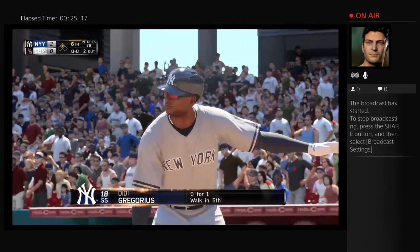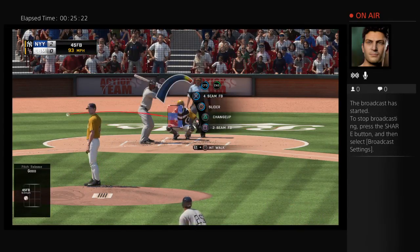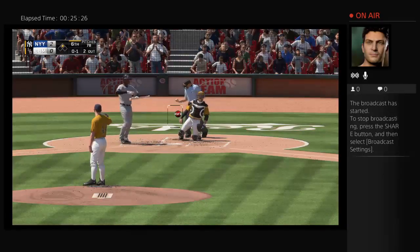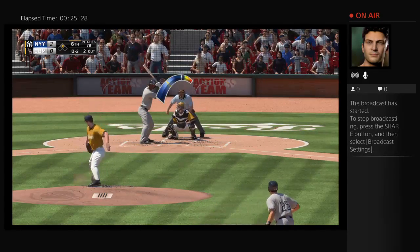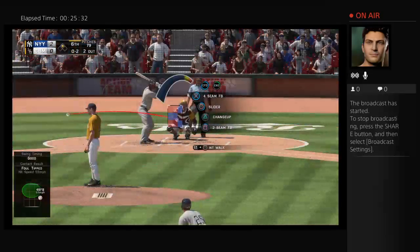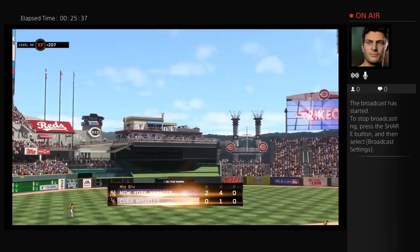Didi Gregorius steps into the box. Let's see if they avoid the zone again or try to challenge him here. And he'll take strike 1 on the fastball, registering at 93 that time. Good job to spoil that one away, and he stays alive. Frozen on the fastball. Never had a chance.